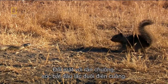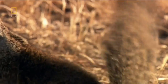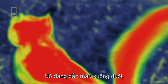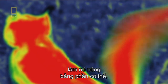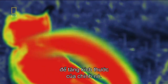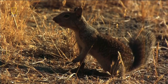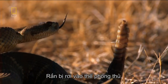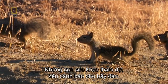Faced with a rattlesnake, a squirrel begins frantically flicking its tail. This isn't panic. It's actually flooding the tail with blood, making it nearly as hot as the rest of its body to increase the size of its own heat profile. The snake is thrown on the defensive. Other squirrels join in, chirping out alarm calls to warn the rest of the colony.